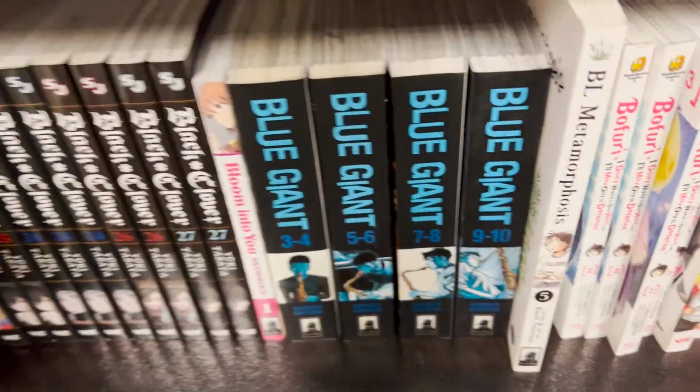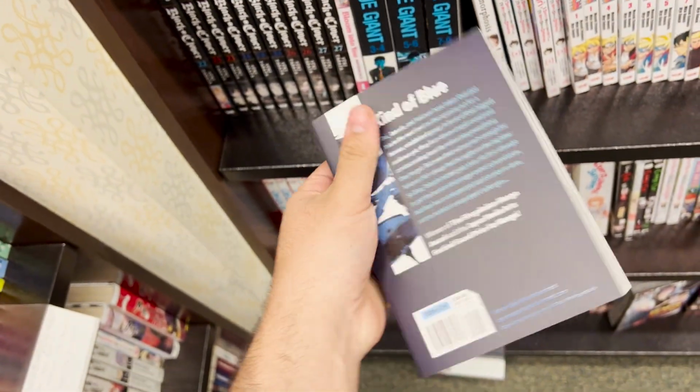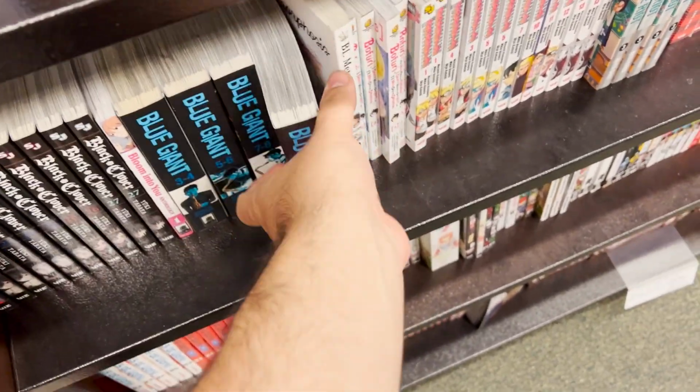And then, yeah, just the last couple of shots of the shelves in here. You saw David shopping in the background. Hope you guys enjoyed this overall. We're going to end it up with the haul here. But that was pretty much all we had for today's manga adventure.